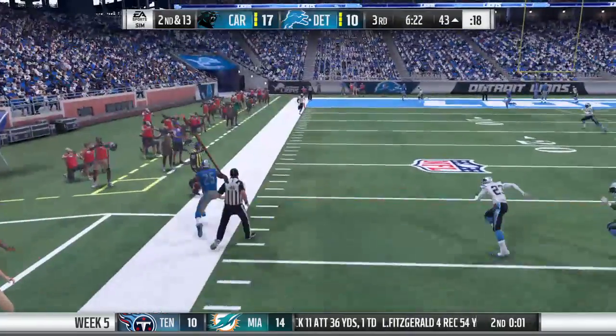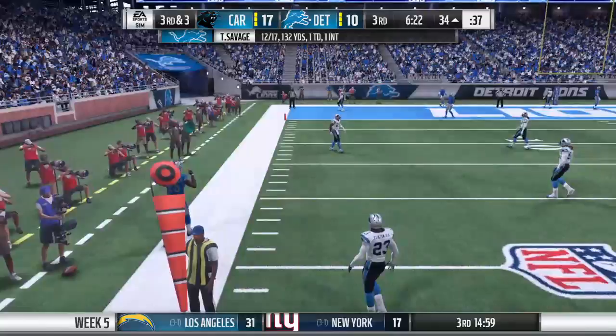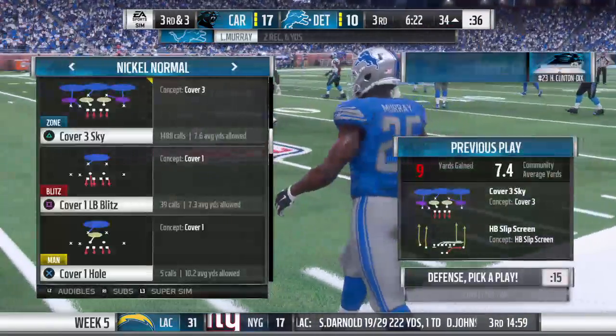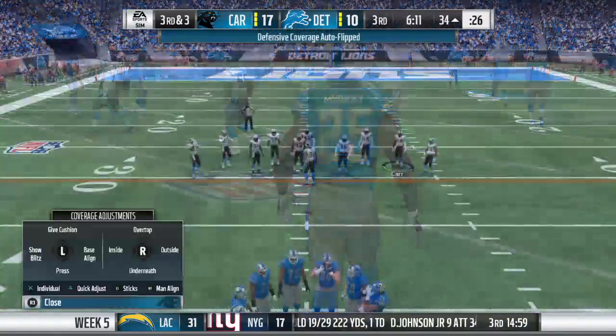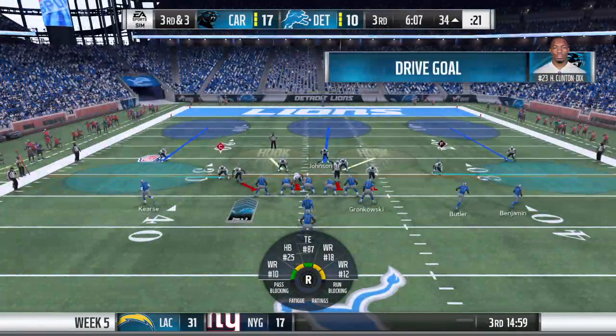Now they go screen. It's complete. And he gets this down inside the 35 before going out of bounds. It's a 9-yard pickup on the play. And just like that, it's third down.